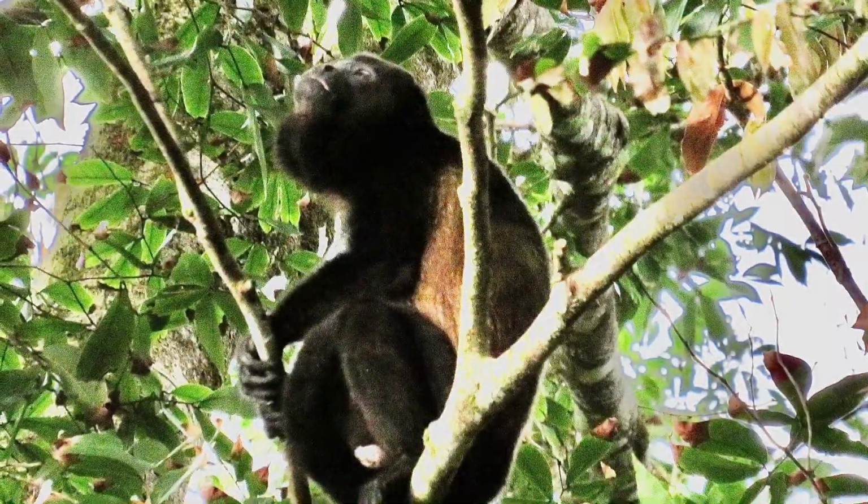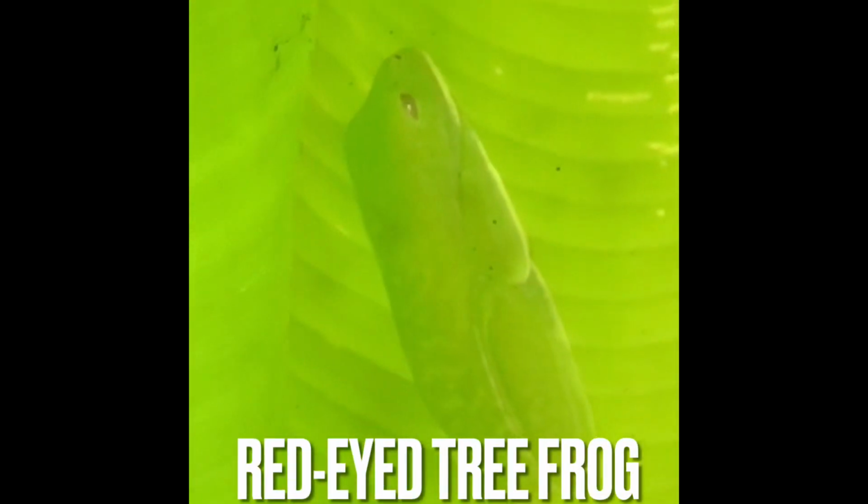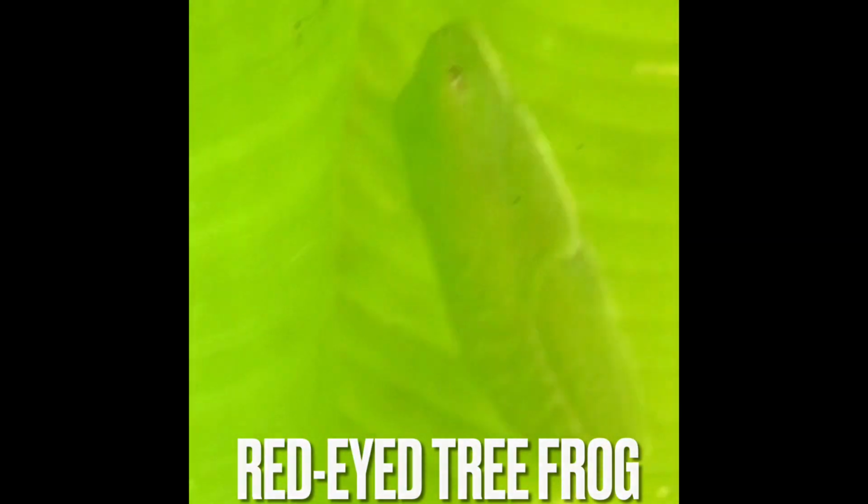All right, there is a howler monkey up in the tree here, and this is about to die, so yeah, nice. Right, there's a red-eyed tree frog right there. Yes, it's a red-eyed tree frog. Some froggy things next to the water. It's really cool. A frog is in the water, floating. Red-eyed leaf frog.